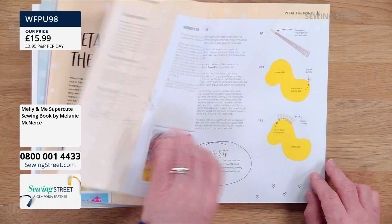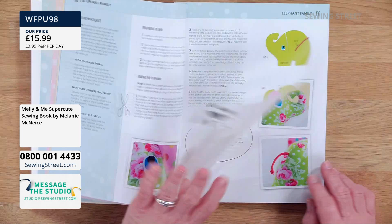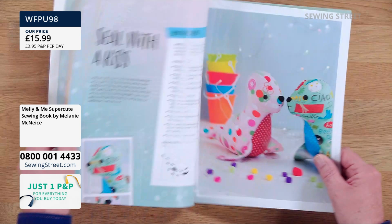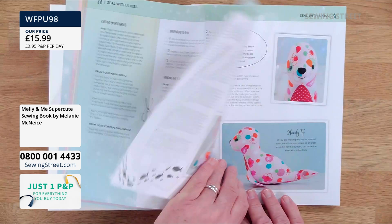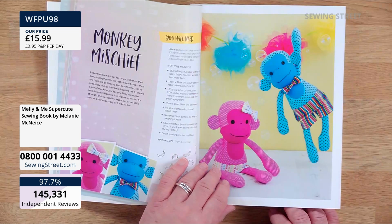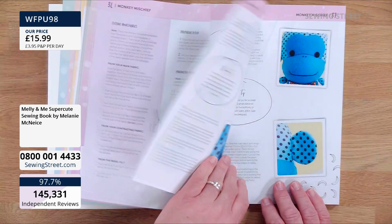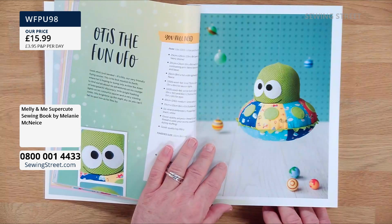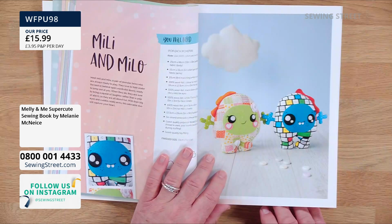Now I need to go fast through these, don't I? Elephant Family. Lewin the Lion. These are so cute. They should have called this book cute, shouldn't they? Super cute, yeah. Seal with a Kiss. Monkey Mischief. Look, Hannah. Lots of handy tips and loads of instructions, look. Then we've got Archie the Alien. Then we've got Otis the Fun UFO. Then we've got Millie and Milo. What are they? Monster twins they are.